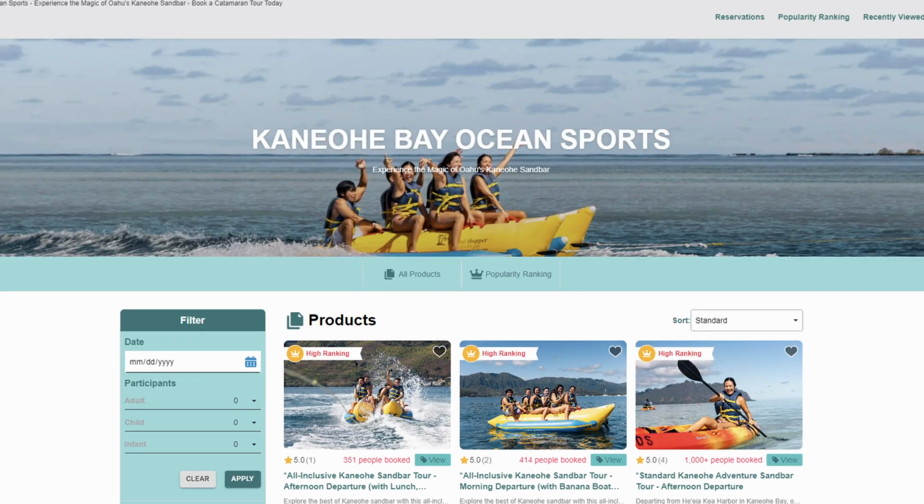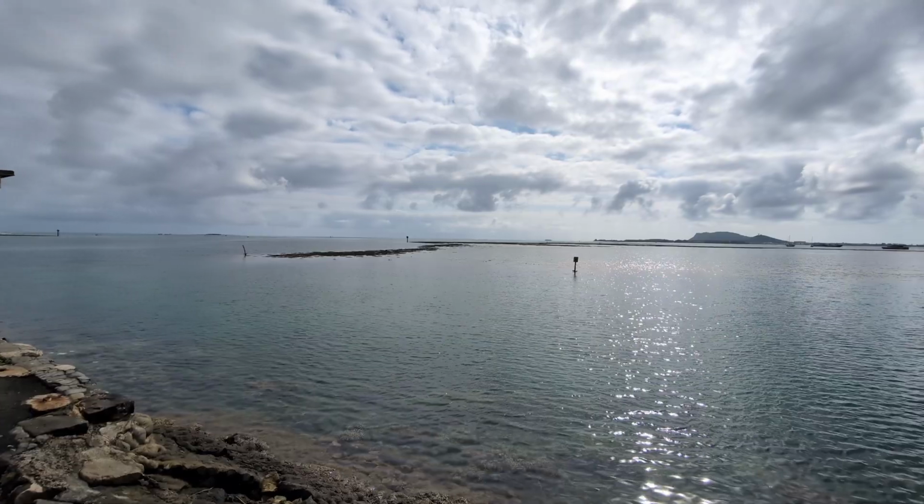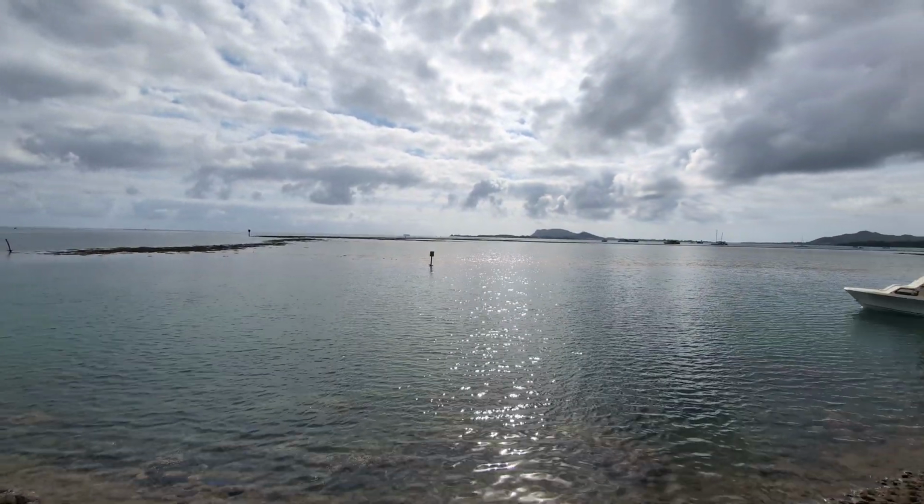We chose Kaneohe Bay Ocean Sports for our adventure. We went with the morning excursion because, one, the tide's supposed to be lower and the waters are supposed to be a little bit calmer.